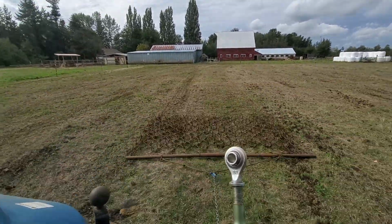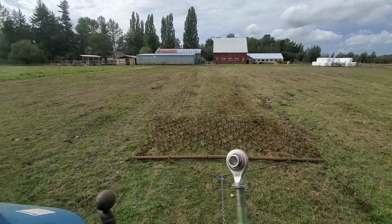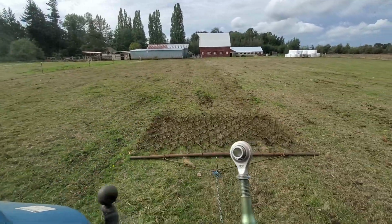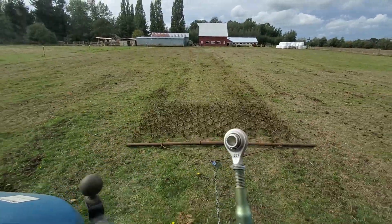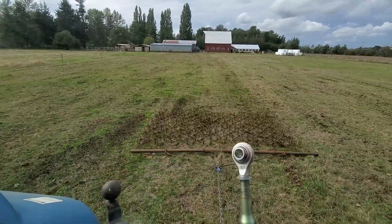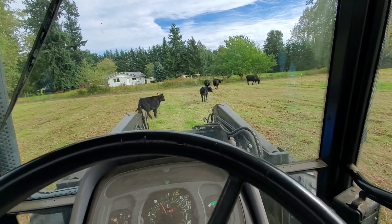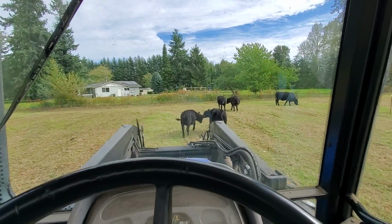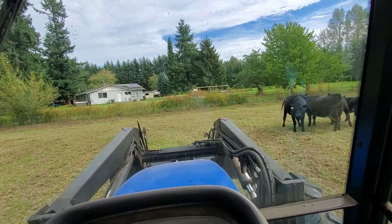It's insane. What they're asking for a good used tractor is just asinine, and there's no way I can afford to do that. I have to make this TL90 work for me. As much as I would love to have a bigger tractor, I would love to get 120 horse or so, 125 horse, something like that. Something with a PTO horsepower around 100 or just 110 or so.